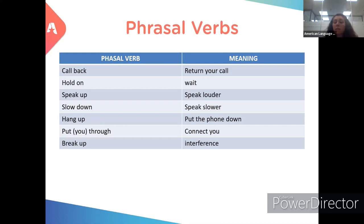Call back, which basically means return your call. Can I call you back later? Can you call me back later? So you would put the object, the personal object, in the middle, okay? Call someone back. So it's always going to be call someone back.